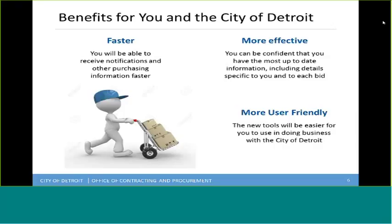So again, how does this benefit you as a vendor? You now know what's going on, but why is it worth participating in? You'll be able to receive notifications faster. You'll be able to receive decisions faster. And on the agency side, the process will be happening faster. So when you place an offer, you'll get information back more quickly than before.